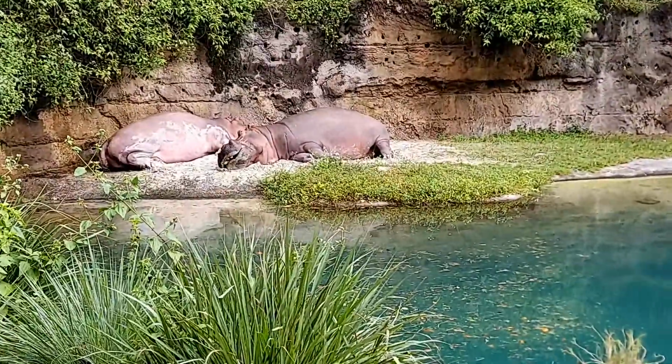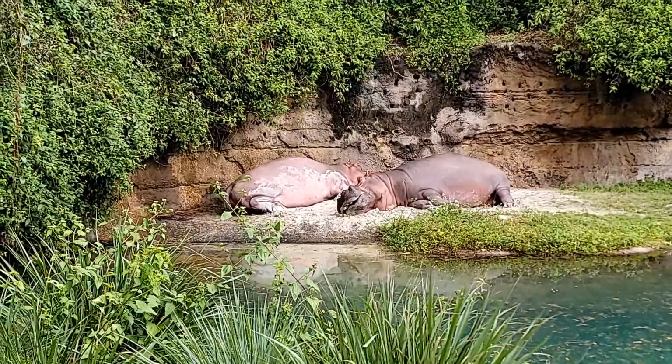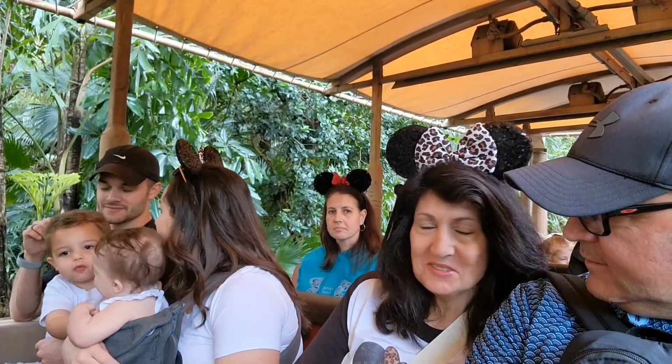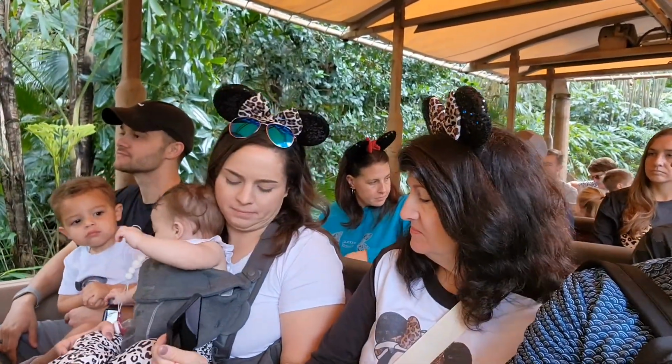They only come up to breathe every 5 to 8 minutes or so. However, on a cooler morning like today, they like to come out and sunbathe. We do want to make sure to be respectful of them at all times. We are visiting them in their home after all.